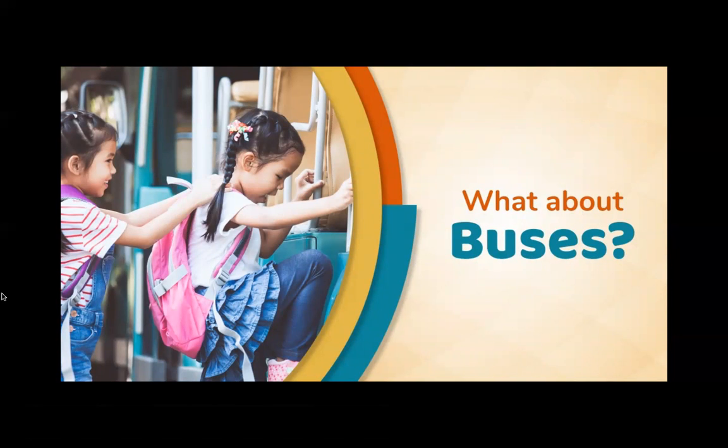So what about buses? Fun fact, your child is statistically safer riding to school in a big yellow school bus than in your own car. These big yellow buses are really designed to protect school-age kids and up in a frontal crash without the need for seatbelts, using compartmentalization, which refers to the close proximity to the high padded seats.